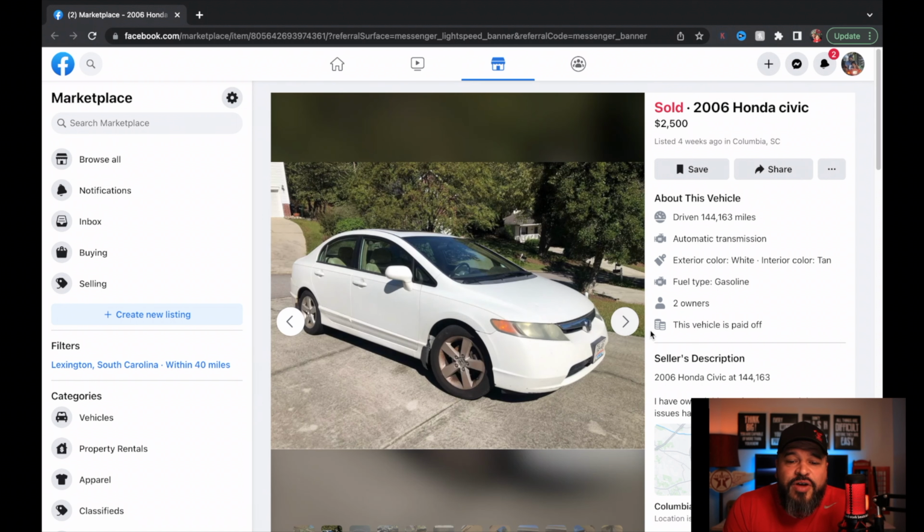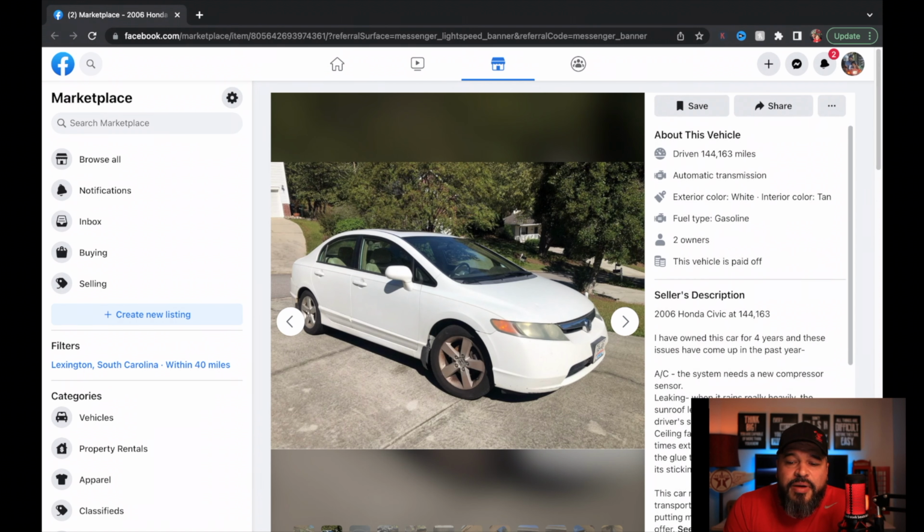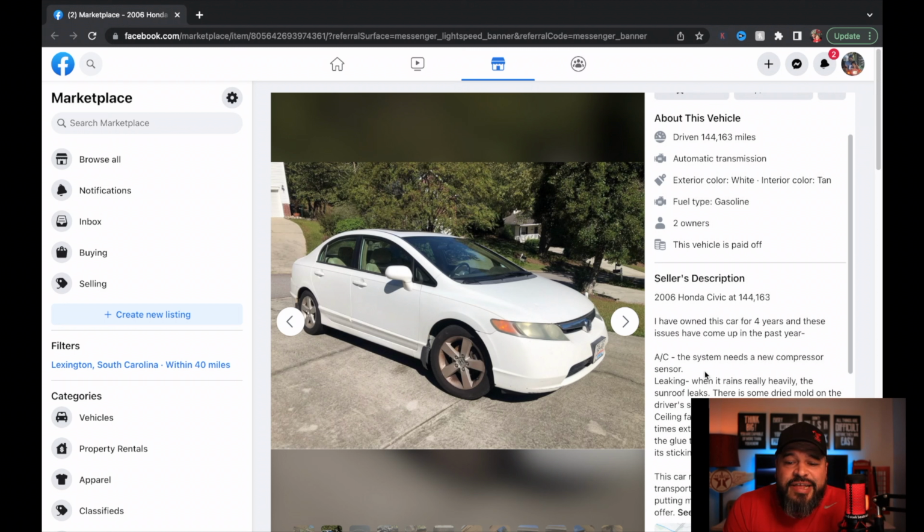So now, after I saw the car, I immediately started talking about a few things. Besides the AC system not working, needing work and all that stuff, which he properly described in here, and the leaking of the sunroof, he was asking $2,500 or best reasonable offer.